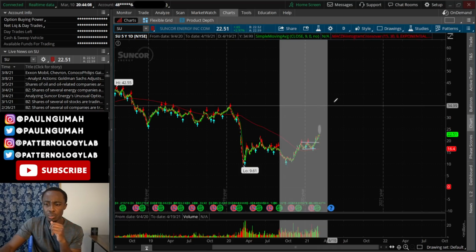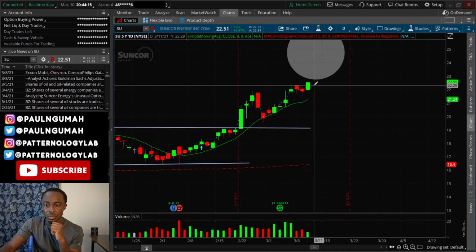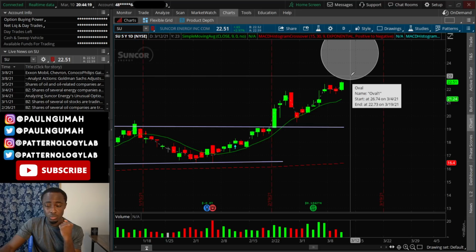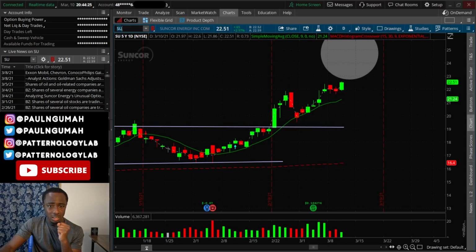And for those of y'all who missed that video, there is a flag on here. It broke out nicely, and now it's almost in here. It's almost in that drawing, which is a really, really good sign. So I hope that answers your question for the person who asked a follow up on this stock. So there you go. Now the last stock of the evening.